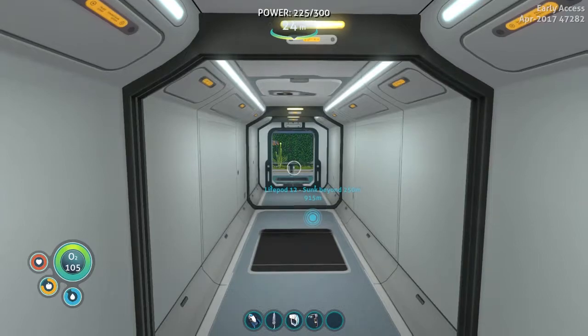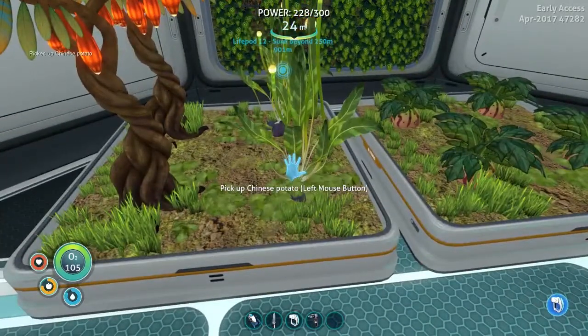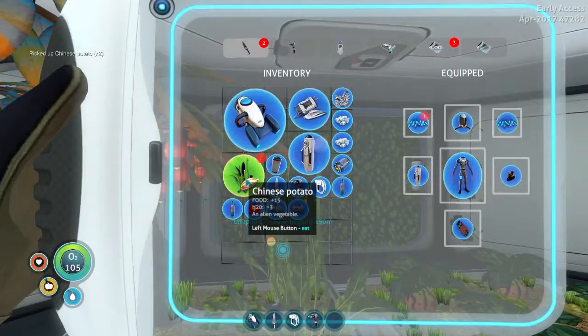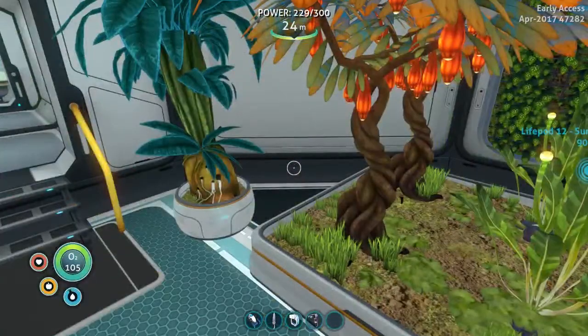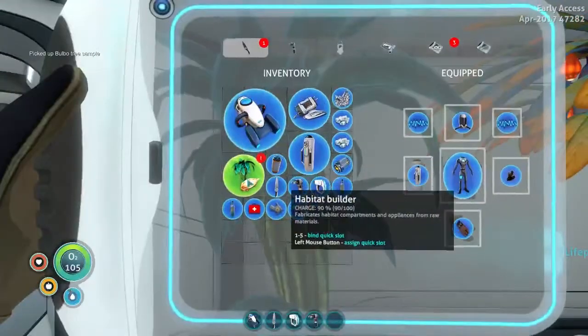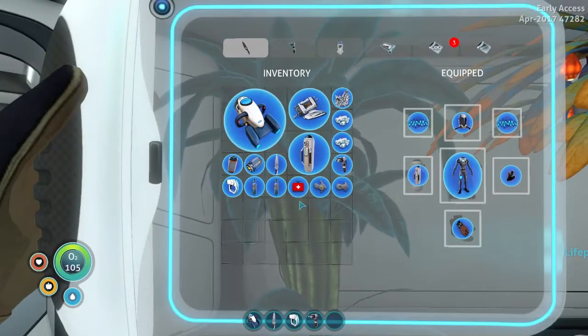Well, that sounds very dangerous, and something we might be interested in doing. Okay, let's get, what do we need, a little food, maybe a potato. And then a little bit of water. Olvo tree action. Perfect.